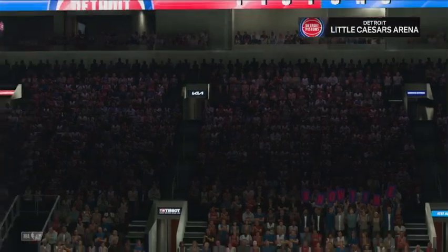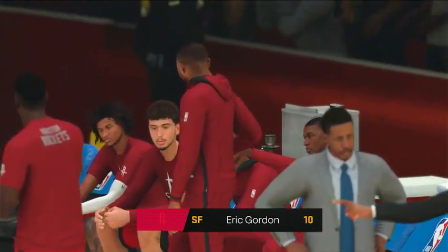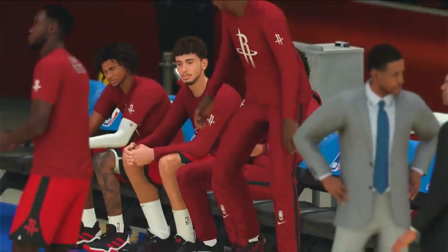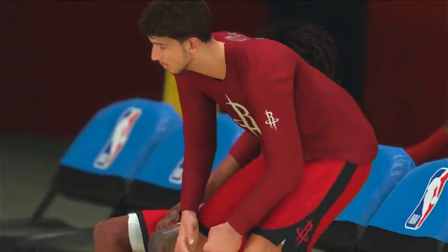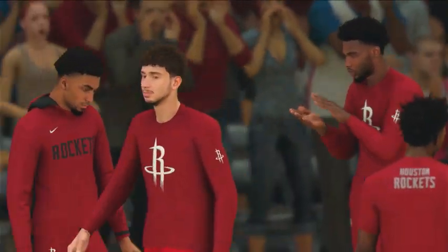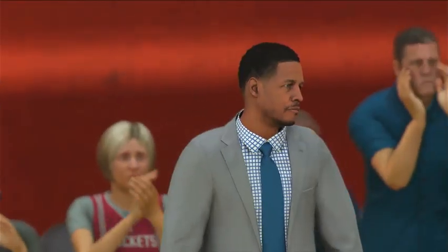Let's meet the visiting team, Houston Rockets. At small forward, Eric Gordon. At the other forward position, Jabari Smith. At point guard, Kevin Porter Jr. At center, Alfred Şengün. At the other guard position, Jalen Green. The head coach of the visiting team is Steve Silas.